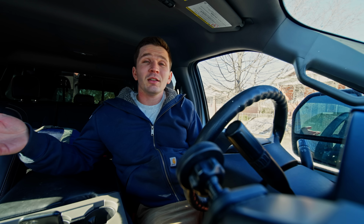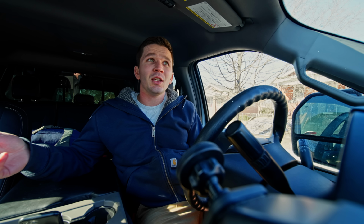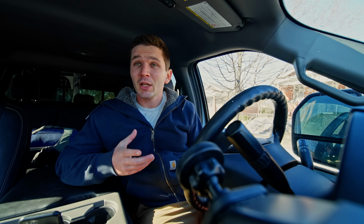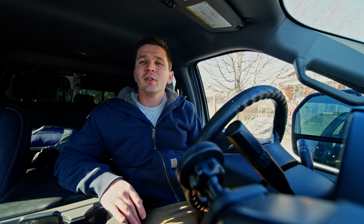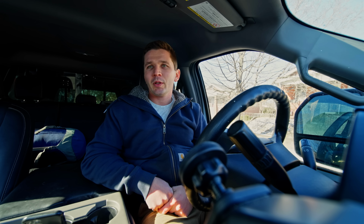So I would just recommend pre-filling your filter. If you watch the video from Dave's Auto Center, you'll see that the oil has to travel a really long way before it gets to the components it needs to be lubricating. And so you should just pre-fill your filter. It's not that hard. So those were the three things that keep me up at night with my Ford diesel engine.